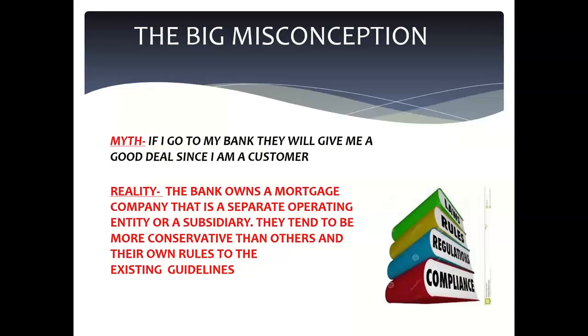So the big misconception is, I have clients tell me all the time, I have $3,000 in the bank, and I know they're going to give me a better deal. Well, here's the reality. They may, and certainly it's worth checking with them. But if you have 3,000 or 30,000 or 300,000 in the bank, you may or may not get a special deal. I'm sure every institution wants to take good care of its clients. But if you have 3 million or 30 million or 300 million in Wells Fargo, it's very likely you will get a special deal because you will have a private banker. You have to understand that you're not really dealing with the bank, you're dealing with their mortgage company, which is a subsidiary of the bank.